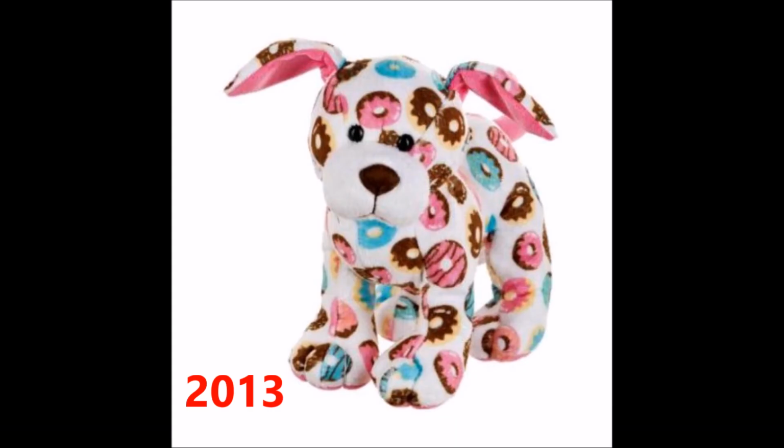For 2013, I chose the Webkinz Donut Pup, and this is because I think the design is adorable, and it's a really cute puppy, and I think it's difficult to find now, for cheap prices at least. And yeah, it's just different. That's what I like about it. It's different, it's got a unique pattern to it.